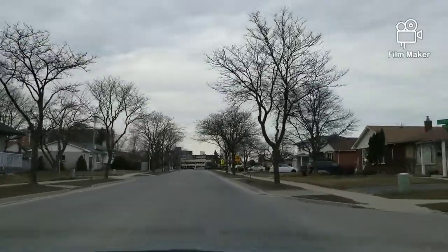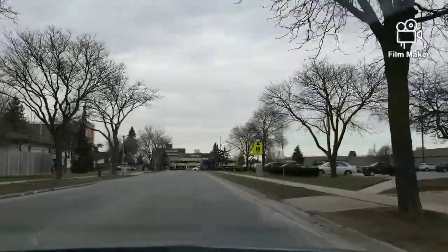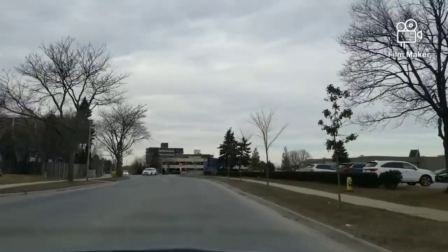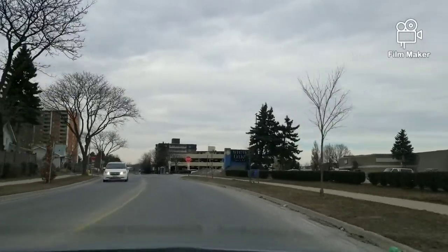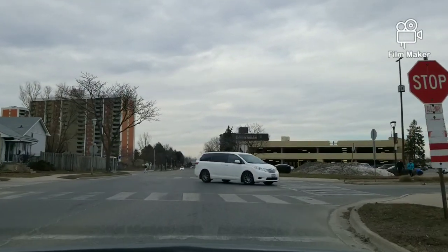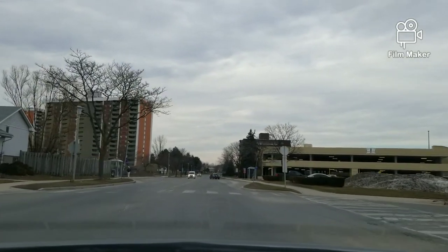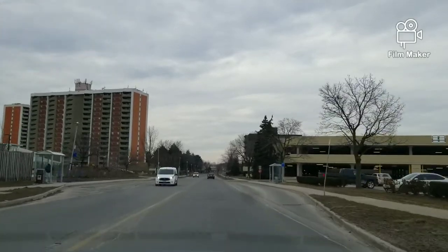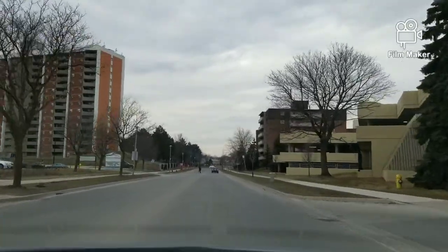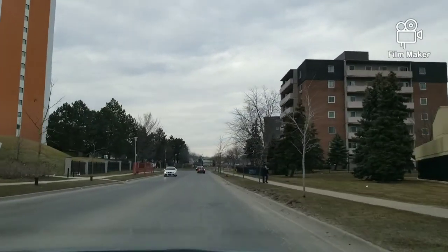So school zone road, so you know how much the speed limit is for school zone? 40. Stop, always stop. Okay, full stop, go. Just 35 here to make sure. I think 40, right? 40 residential area, 40.